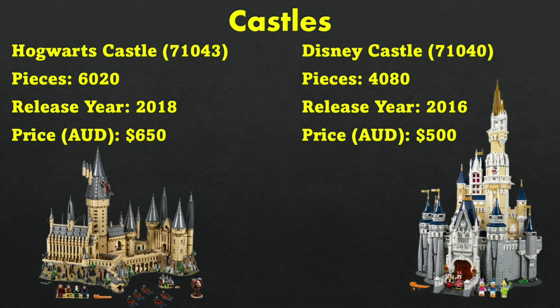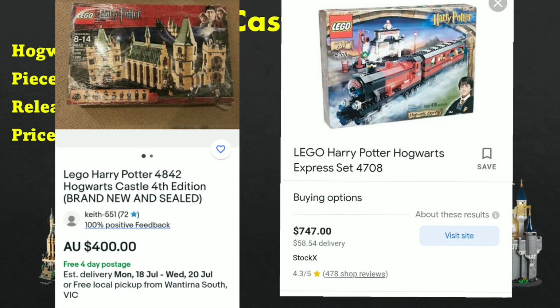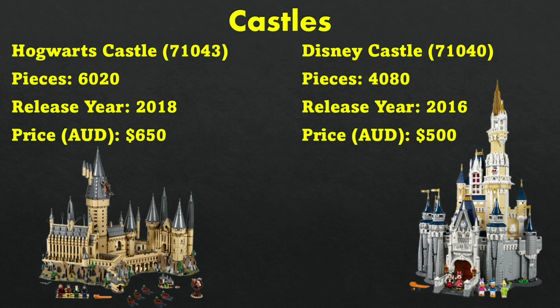I will flash up a couple of pictures on screen at the moment from some of the older Harry Potter sets from the original wave, way back in the year when it came out, and you can see some of the prices that those sets go for now. So that one I definitely think will be a good investment opportunity.